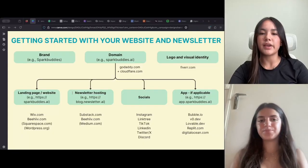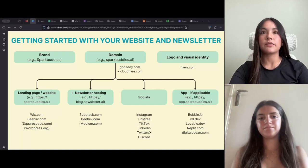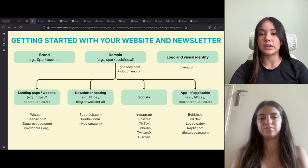On your slide at the start, there was a last box called app. Could you explain how it's different from the website and how you built it? Yeah, so the website is more a landing page to know what your company is about. And the app is, so different websites have different subdomains. A subdomain is the part that appears before the domain in the URL.